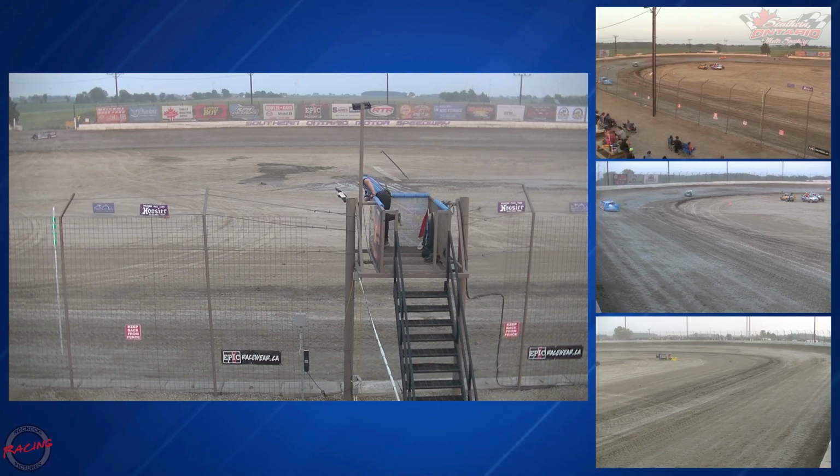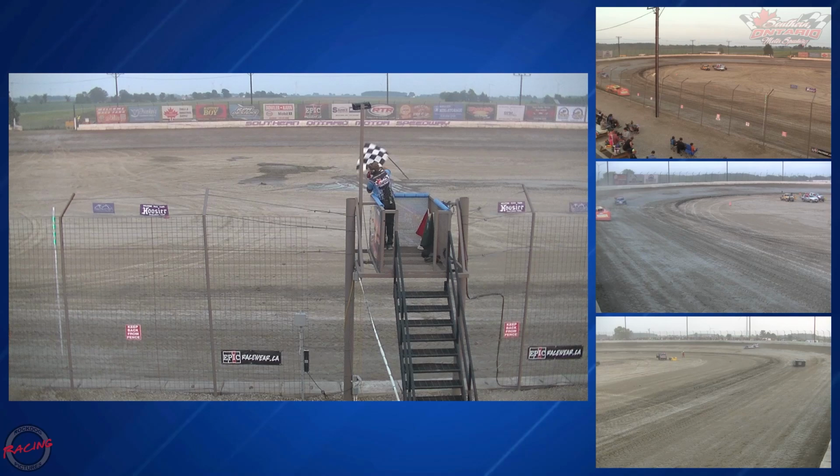Checkers in the air for Greg Haskell. He will pick up heat race win number 2. Spielman, Dale, and VanDeWinkle, 2, 3, and 4.